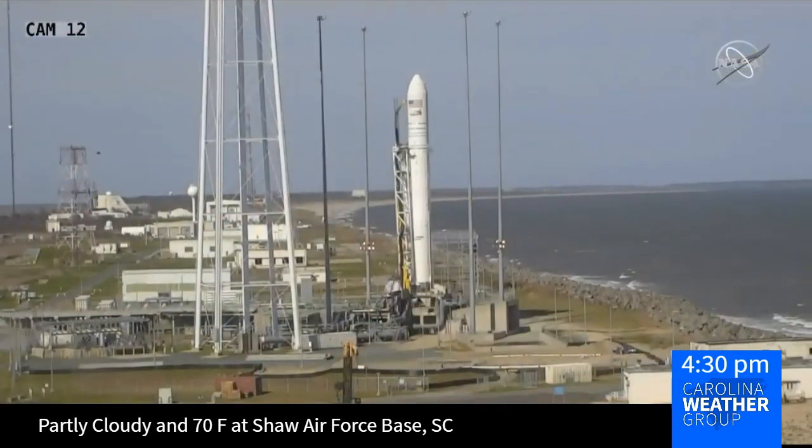Now this is the Antares 230 vehicle. There's a little bit of modifications that happen for this late load capability. Tell us about the vehicle. What is the vehicle that's actually launching Cygnus today?